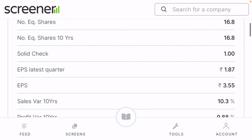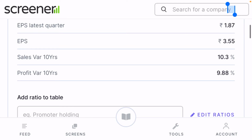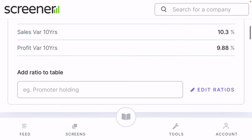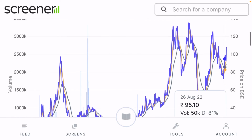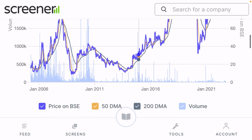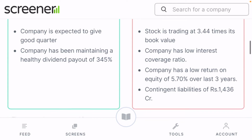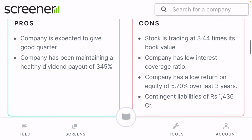The company is never changing its fundamentals, and EPS has also improved. The 10-year sales growth is 10%, and 10-year profit growth is 9.88%. So what you can say, this is a company showing very good value. You can say the company's price is fluctuating a lot. But it is related to real estate, so please be cautious about it and check with your advisor before taking any decision in this company. The company has maintained a healthy dividend payout.